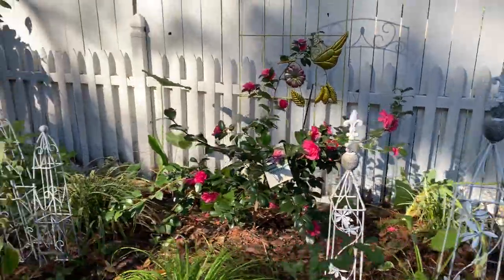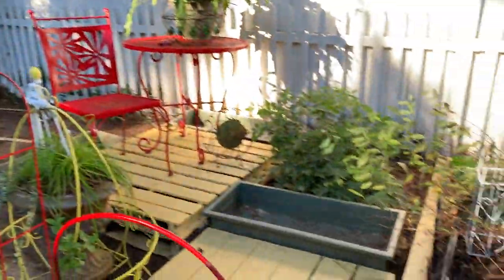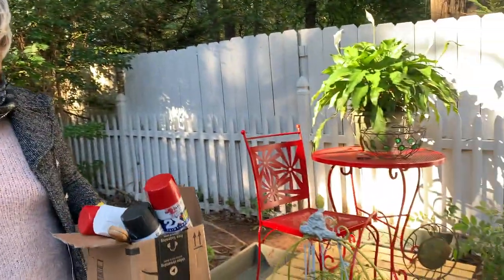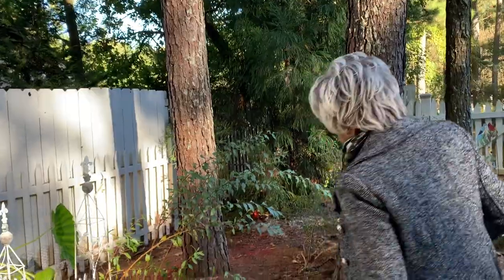Now, as you're looking at the different designs and the different things, I'm going to bring over some things I use. All right. As you can see, we have cans of paint, and I'm going to put them over here. I'm only going to emphasize the most beautiful parts.